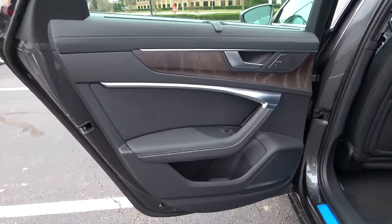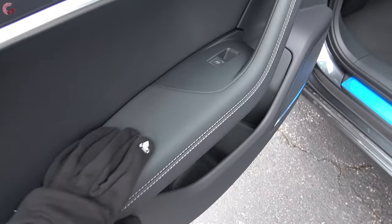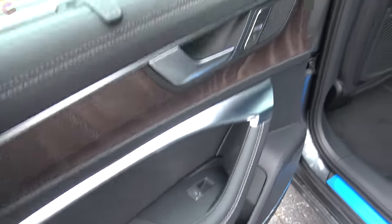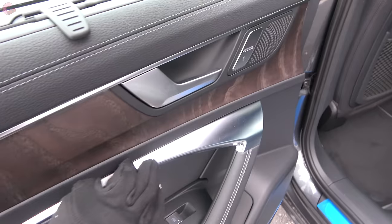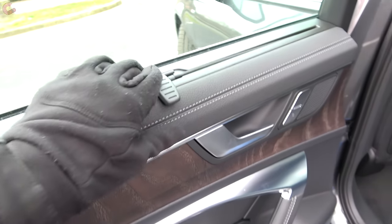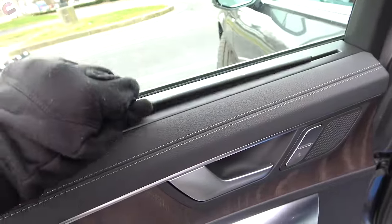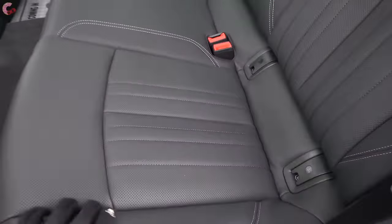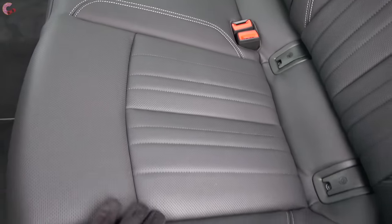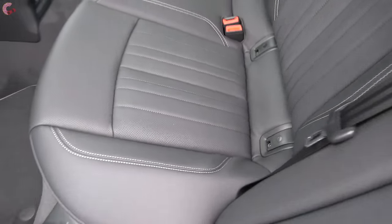nicely appointed. You do have a leather armrest, as you would expect. It's leather above that, and it does even carry the stitching to the very top. You do also have some silver trim, some beautiful wood, and with the warm weather package on Premium Plus, you will find these rear window sunshades. Now the seat itself is a gorgeous design. It's perforated and has contrast stitching.